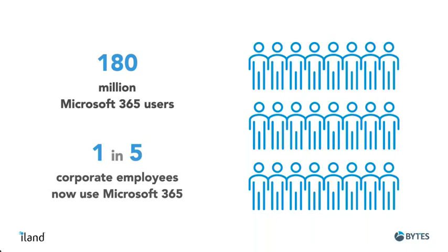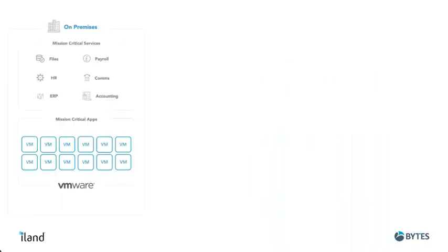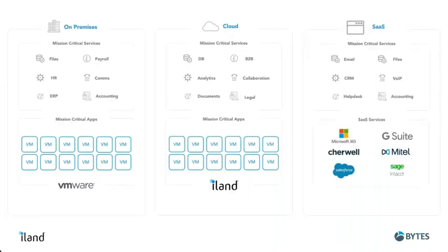And as your organization is leveraging 365, you see how critical it is to your business and how useful it is as well from a productivity perspective. And the reality that we find ourselves in today is that business critical data and business critical applications are no longer just in one place. As your organization moves or has moved to Office 365, your data has moved with it.